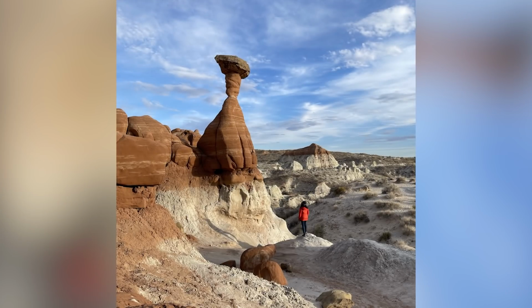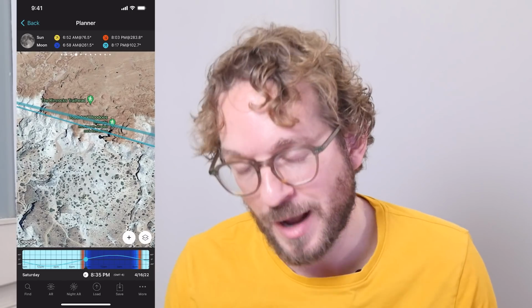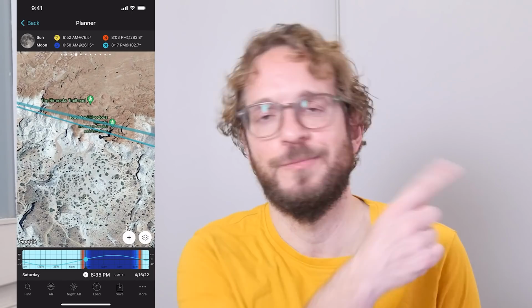Actually, here you have a photo of the beautiful hoodoo. I took it with my iPhone a few weeks ago in Kanab. As you see, my friend, an amazing photographer, Sabna Reddy, was posing for me to give a sense of scale to the hoodoo. I just love this place. Great! If you wish to learn how to plan your moonshots, watch this video.